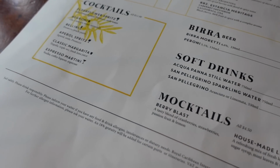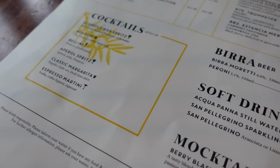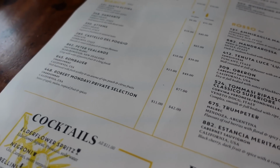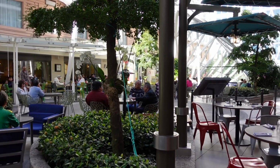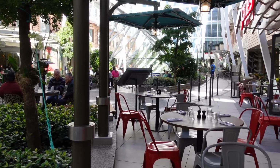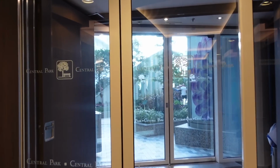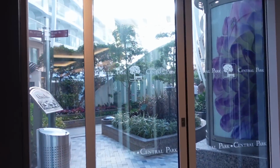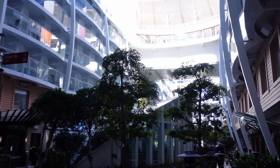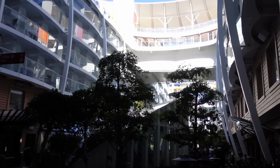The restaurant does have indoor and outdoor seating, and I say it's outdoor because you are still inside the cruise ship, but above is the actual sky. That is one of the things that makes this class of ship from Royal Caribbean so special, is that the Central Park neighborhood and the Boardwalk neighborhood are surrounded by cruise ship, but they are still open to the sky.